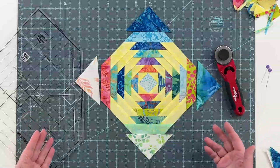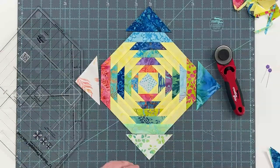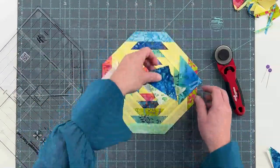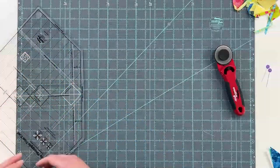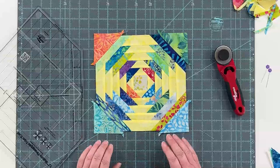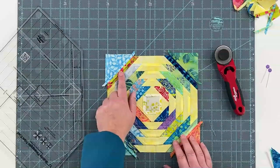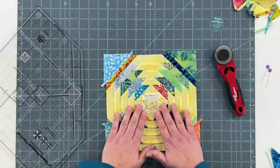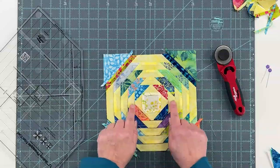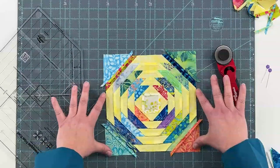Might be all blues, and Jean Ann did some wonderful patterns for us, so we're going to show you some of those options in just a minute. But pretend that I sewed those on, and that's what it's going to look like. Now, personally, I like to press that last seam open. We recommend, and in Jean Ann's instructions, every time you sew, you're going to press away from the center of the block, so you can see all those seams are coming away from the center.